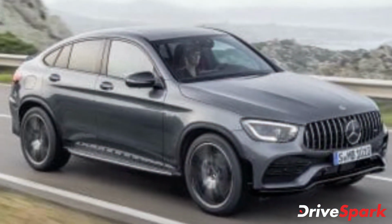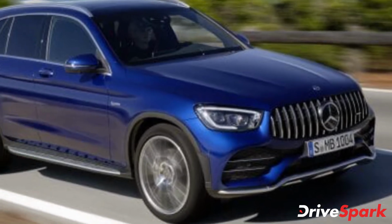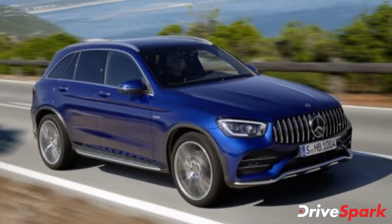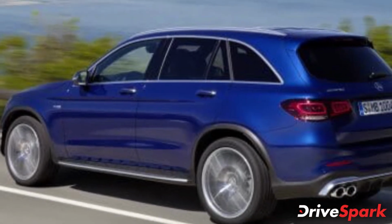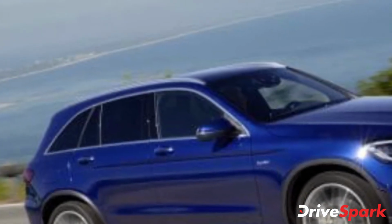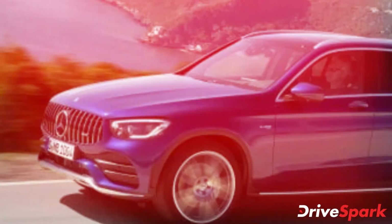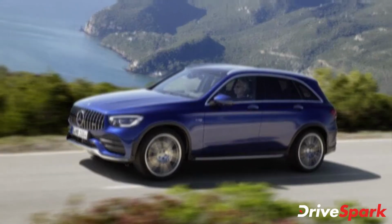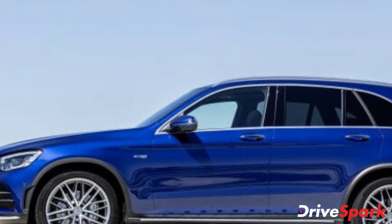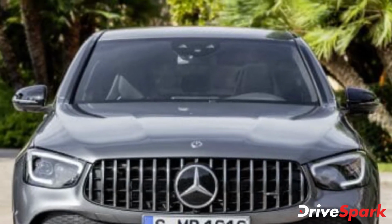The Mercedes-AMG GLC 43 Coupe is expected to be powered by a 3-litre turbo petrol V6 engine producing 390 brake horsepower and 520 Nm of peak torque. The engine is mated to a standard 9-speed automatic transmission unit which sends power to all 4 wheels via the brand's 4MATIC system. Mercedes-AMG also claims that the GLC 43 Coupe is capable of sprinting from 0 to 100 km per hour in under 4.9 seconds. The top speed of the SUV is said to be electronically limited to 250 km per hour.